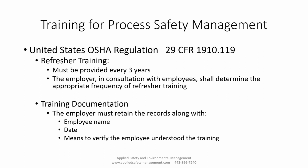I know a lot of people are not a big fan of having a test, but I like to have a test to show that I transferred the knowledge, and here's the test to prove that they were able to absorb that knowledge, understand the training, and pass the test.